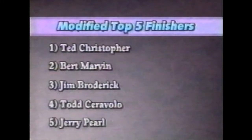Nice effort by Jimmy Broderick trying to pick up a position, but he doesn't get anywhere on that move. He picks up third in the 07, a great drive by Bert Marvin. Unbelievable mod squad racing action at the Waterford Speedbowl. Unbelievable speed, unbelievable action. 50 laps of modified racing as the Midsummer Modified.